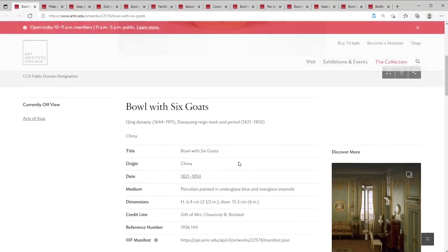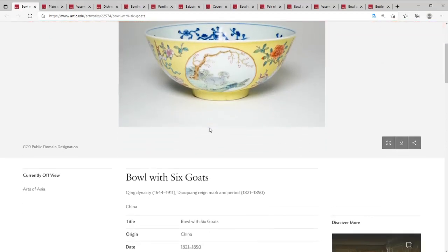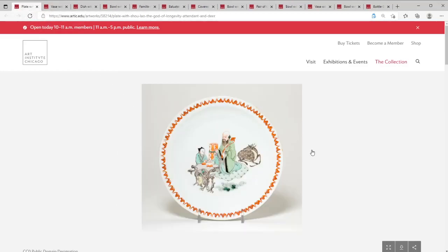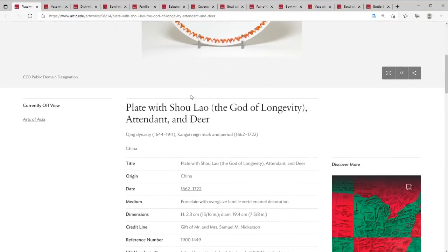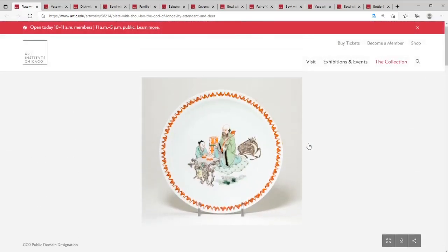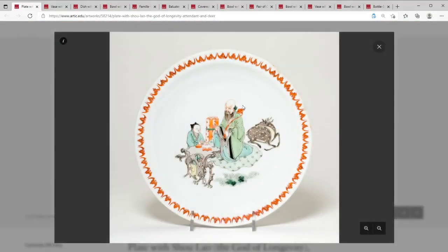So again, we don't have a date, but the museum is confident in placing it to the Daoguang period, and that sounds about right to me. So let's take a look here next. Yes, all right. So I think probably similar. Probably similar, but they confidently announce this as Kangxi, so we will go with that.